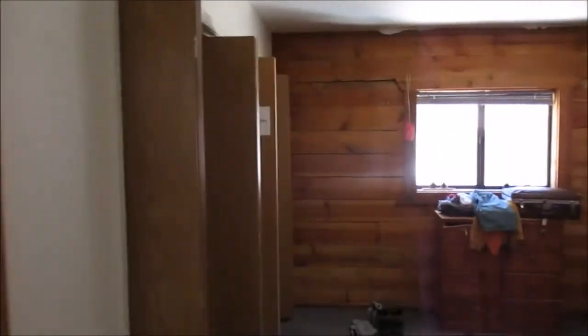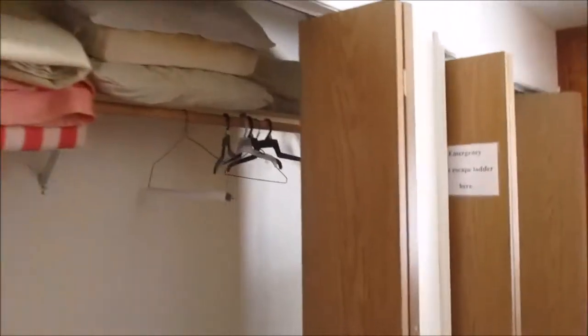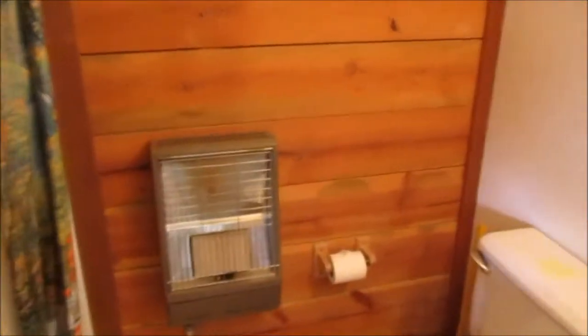This is the master bedroom. Haven't got packed yet. A lot of closet space. That's right out here to Court Street. Runs parallel to the chapel in Atlanta, Idaho. And this one has its own bathroom and shower. Nice, good sized shower and heat for the winter time. So this is the master bedroom.